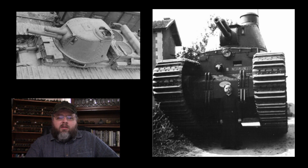That's pretty weird. The Char 2C could bring a considerable amount of firepower to the battlefield, having a 75mm gun in the turret, along with a machine gun in the rear turret. There were 3 other machine guns, one mounted in the front hull and 2 on either the hull sides. Armor protection ranged from 45mm at the thickest to 6mm at the thinnest. The 12-man crew was assigned to the following positions: driver, main turret crew of commander, gunner, and loader, and then the 4 machine gunners, mechanic, electrician, assistant electrician, mechanic, and a radio operator.